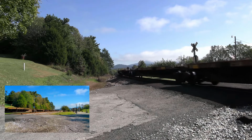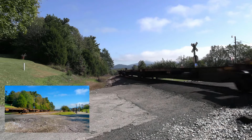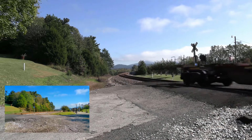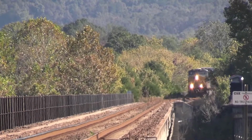And as we get to the last car, we'll go ahead and queue up for the next one. Maybe not. There's a ton of these empty cars. And this is a southbound train towards Stevenson. There's the last one.